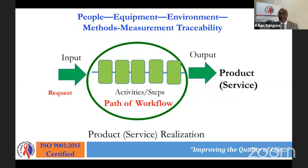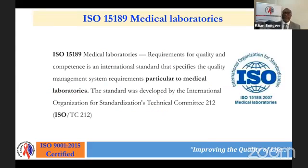There is a bunch of activities that actually go on. And that bunch of activity actually happens in what we call the examination phase. When we go past the examination phase, we go to the result phase, which is actually the output. So when you look at 9001, you have an input, which is a pre-examination phase, preparing the patient, collecting the sample. There's an examination process, which is actually the path of workflow. And then there is an output, which is usually the result.